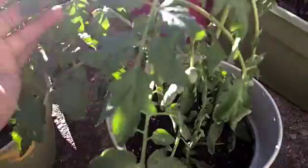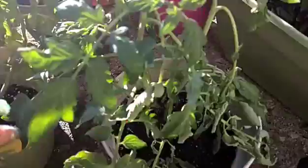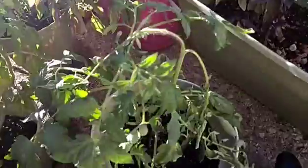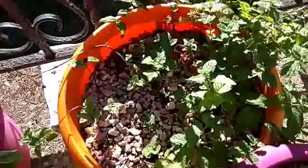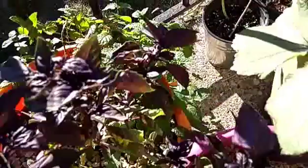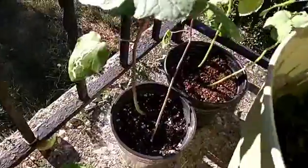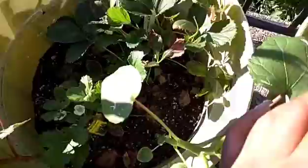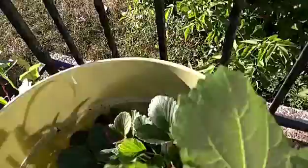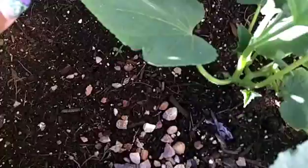This is the tomato that one of the kids stepped on and broke in half down to the root. So I put it in water and then I put it in this pot to let it grow after it rooted in the water. Over here I have some peppermint. The peppermint has flowers on it, and then I have okra, red and dwarf okra. Here are my strawberries, pineberry and regular Lauren berries, and then I have okra growing in my strawberries for some strange reason. I didn't put them in there.